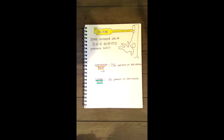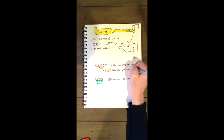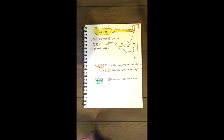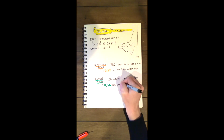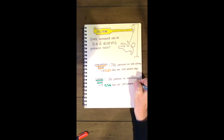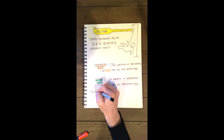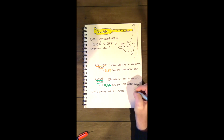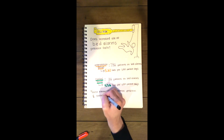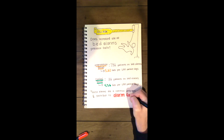The floors that used more bed alarms averaged 5.63 falls per 1,000 patient days, whereas the floors who rarely used bed alarms averaged 4.56 falls per 1,000 patient days. There were no significant differences in Morse Fall assessment scores or staffing rates between the groups. False alarms are a major contributor to alarm fatigue and are very common with bed alarms. The study noted that alarm fatigue is a possible reason why increased use of bed alarms did not reduce falls in this study.